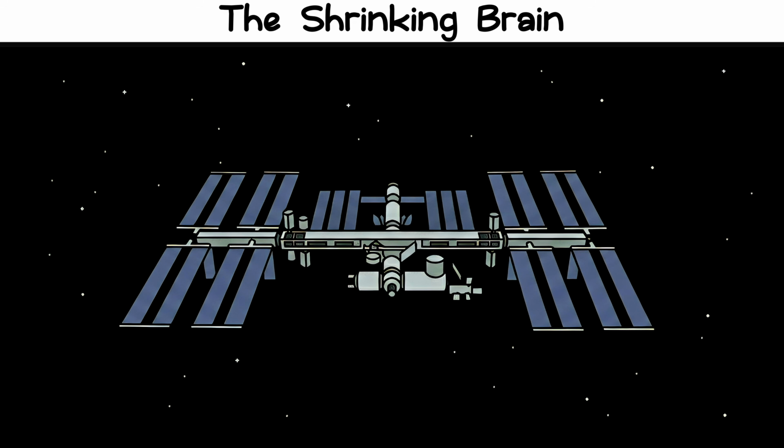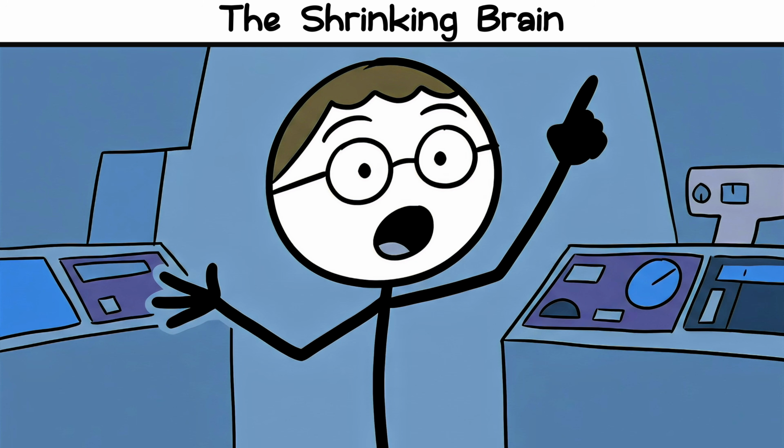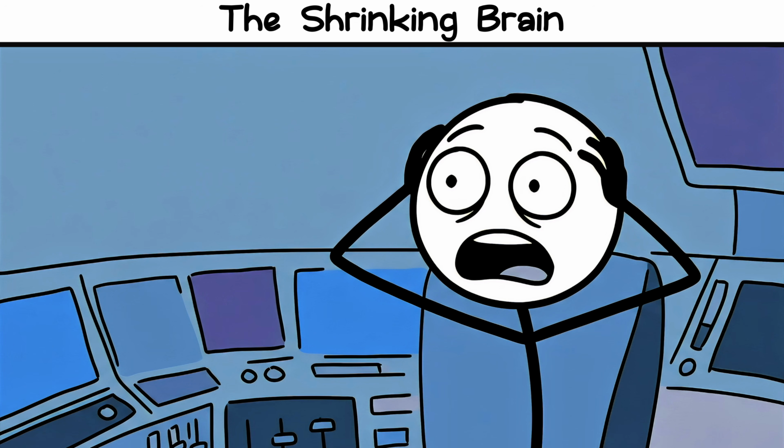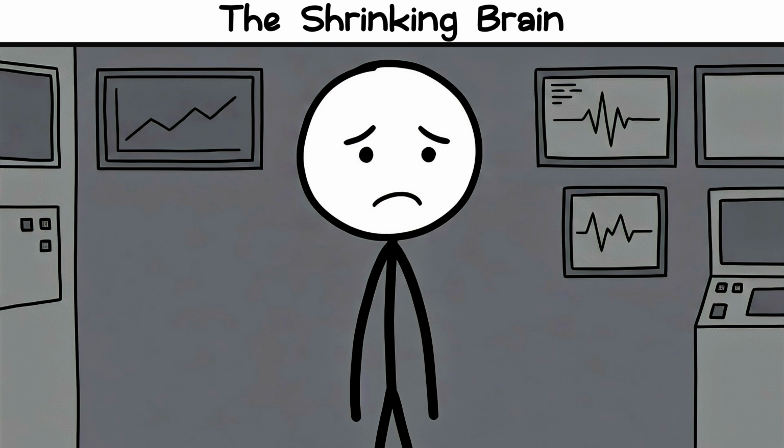After 6 months aboard the International Space Station, some astronauts showed up to a 3% reduction in volume in targeted brain regions. That sounds small, it is not. 3% of a brain is significant tissue loss. The cognitive effects were documented: slower processing, difficulty with memory retrieval, lower reaction times. Some of those effects persisted long after the mission ended and gravity returned.